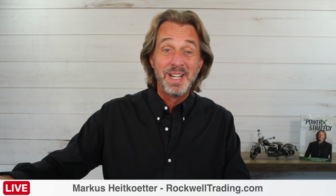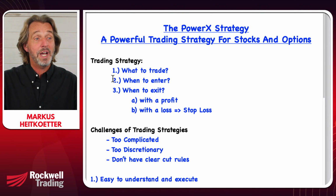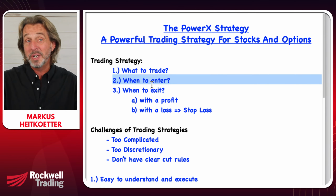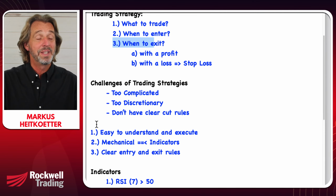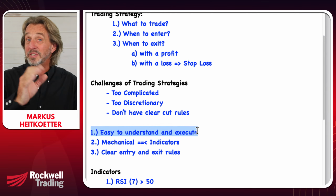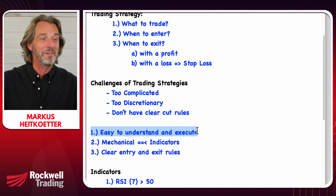So before we move on to exits, is this making sense thus far? I just want to make sure that we are still on the same page, because again, a strategy should tell you exactly when to enter, and in a moment we're going to move on to when to exit. But we also want to make sure that a strategy is easy to understand and execute. So what do you think thus far? Is this easy to understand? Can you do this in your charting software? I bet you can, right?